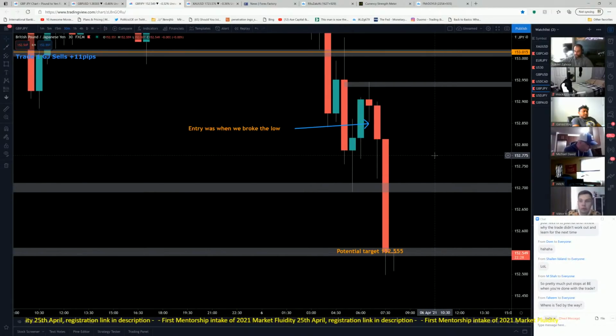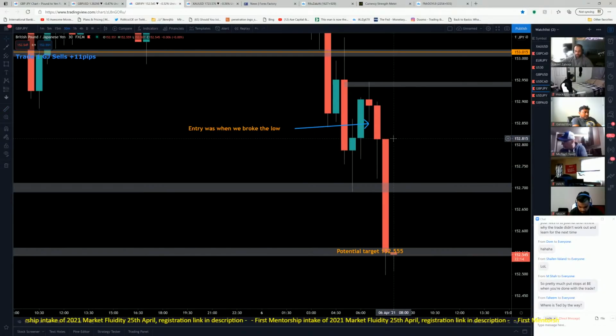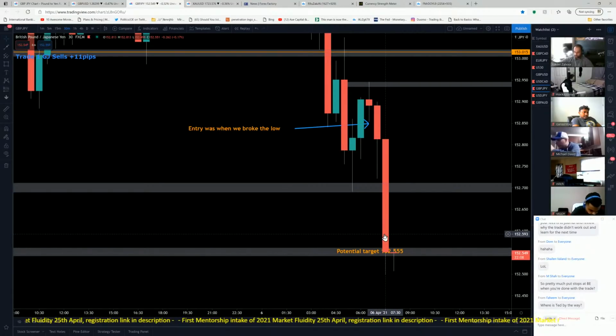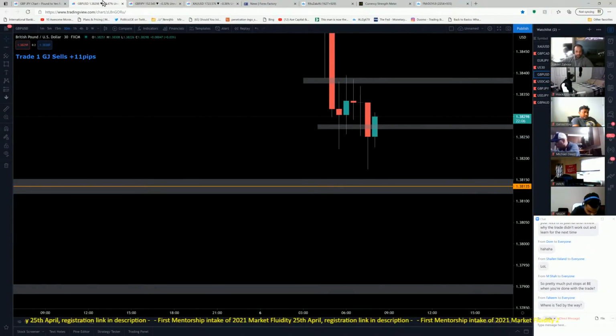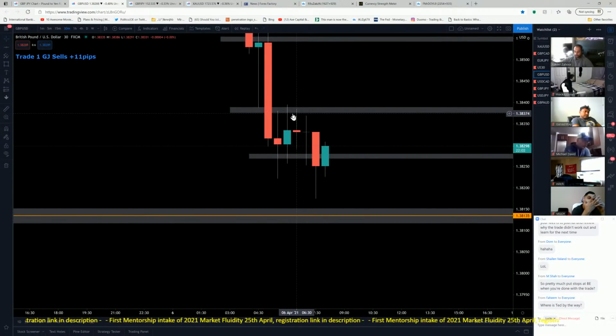How do you set a good TP for your trade? Well, you identify how much you're going to target. So let's say I entered right over here. My target was somewhere down here, like 10, 11 pips. I got that, and then the rest got stopped out, and the trade continued running. Wow, GU is also ranging over here now. There's nothing happening at this time.